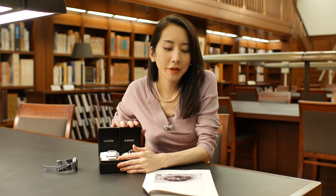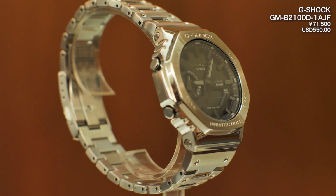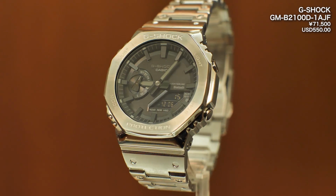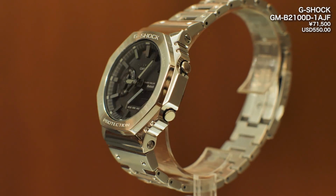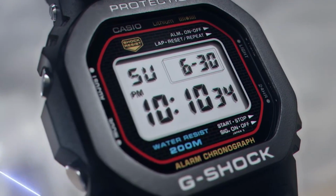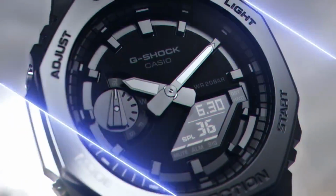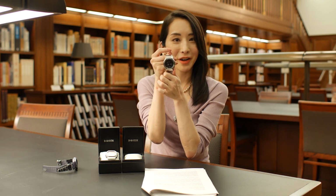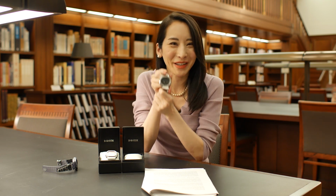So here are another 2 watches I borrowed, so let's go with this one. So GMB 2100. You thought it's one of those Casioaks, right? Yes, it is. I wonder who first started calling it Casioak. It's actually a really good name. I like the 2100 series because it's a G-Shock, but actually an analog watch. And this time it comes with a full metal design. It's actually quite heavy if you hold it. Not too heavy, but heavy.